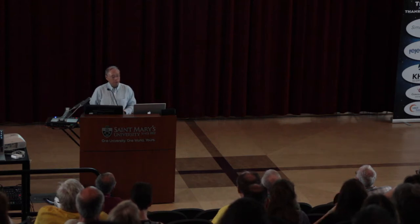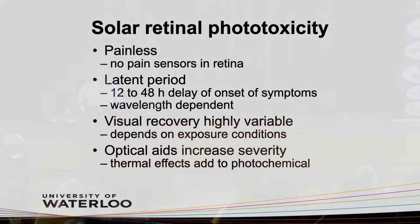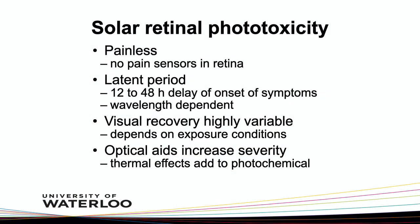Again, it is a photochemical mechanism. I've talked about this a lot over the years. We do know from experimental runs on both humans and animals that there isn't a great deal of energy that's required, although this is a fairly large amount of energy compared to a lot of the sources that we're familiar with.